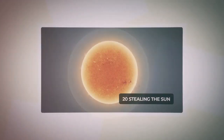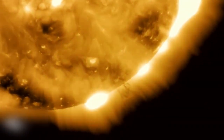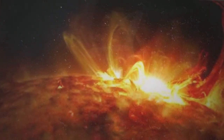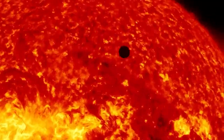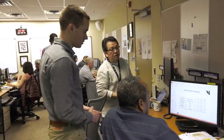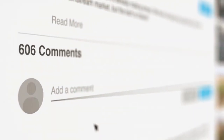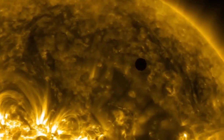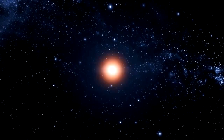20. Stealing the sun. Telescope photos of the sun reveal what looks to be a planet-sized, shadowy object connected to the sun by a dark filament. In the image sequence, a burst of highly lighted material can be seen bursting from the sun's surface, surrounding the dark object, before the orb separates from the sun and blasts into space. The footage, which is a composite of images captured by the Solar Dynamics Observatory and processed by scientists at NASA's Goddard Space Flight Center, has quickly gained traction on YouTube, with viewers claiming it depicts a UFO spacecraft refueling by sucking up solar plasma, or, at the very least, the birth of a new planet.